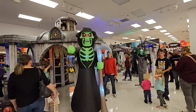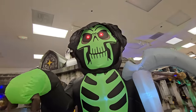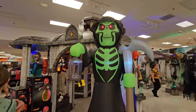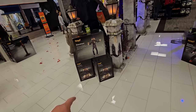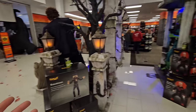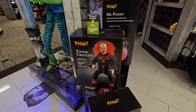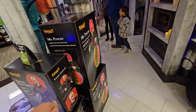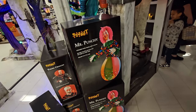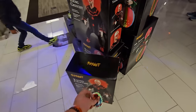And look what we have here, guys. We have the inflatable Reaper, which you guys know I already own, but he looks enormous in the store here. All right, look at this. We have three strawmans over here. These things are like everywhere in this store. I love this. We have one, two, three young Crouchies right here. And look, we have two Mr. Punchies. What the heck? If he was set up, we would hear him say bad words. Let's leave a sticker for Strawman, and we'll leave a sticker for Crouchy.